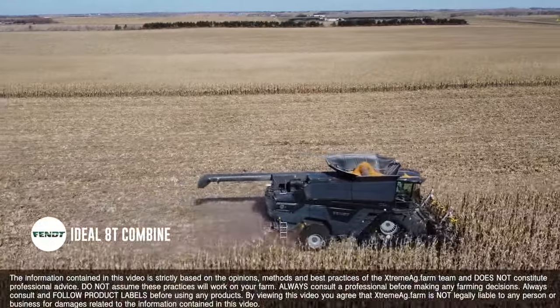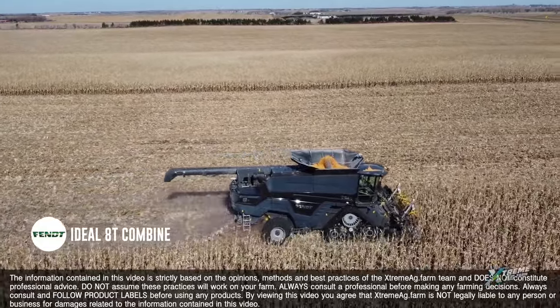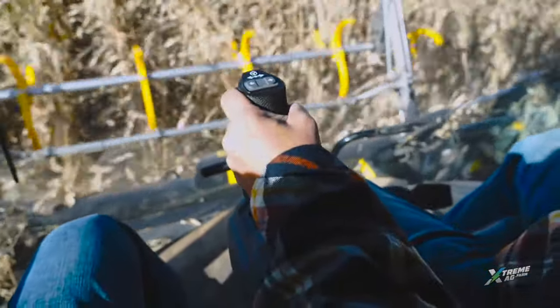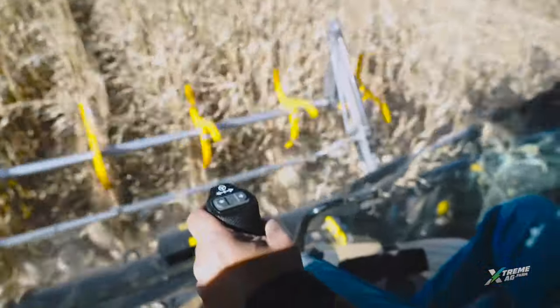One of the things I'm really enjoying is IDEAL Drive. It's exclusive to them and them only. On my left hand, I'm running a small joystick and it does steering, and it doesn't do it the way you would actually think it is.